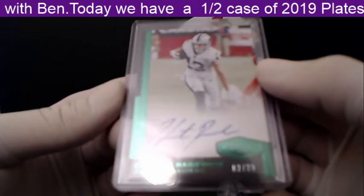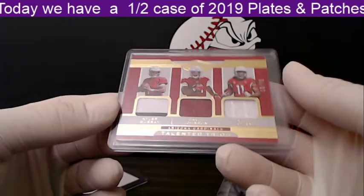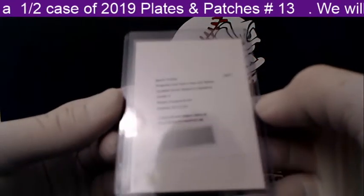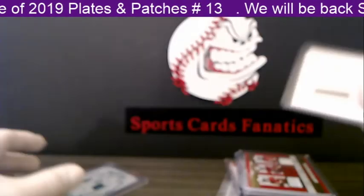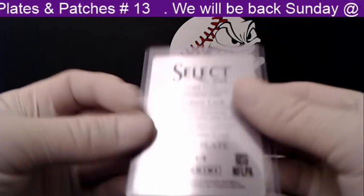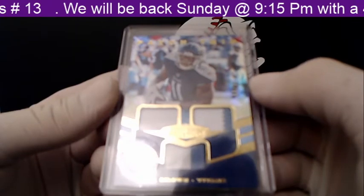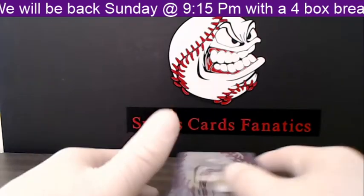Hunter Renfro, 2 of 20. This one is Kyler Murray, David Johnson, and Larry Fitzgerald, 10 of 75 for the Cardinals. We have the redemption of Hollywood Brown. A plate of Andrew Luck to the Colts. And AJ Brown for the Titans, 99 and 99. Last one stamped on that one.